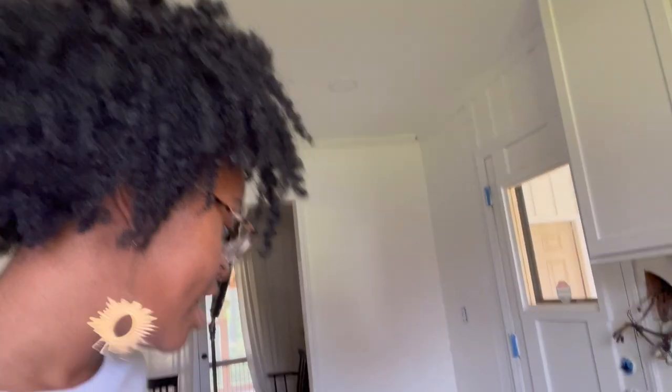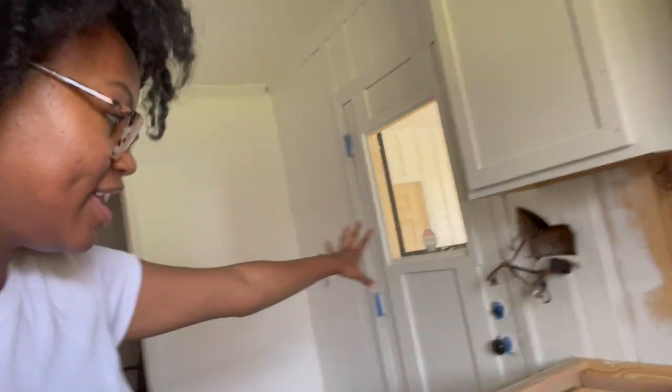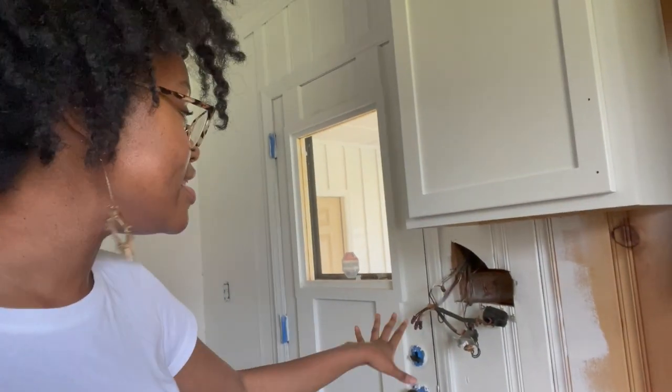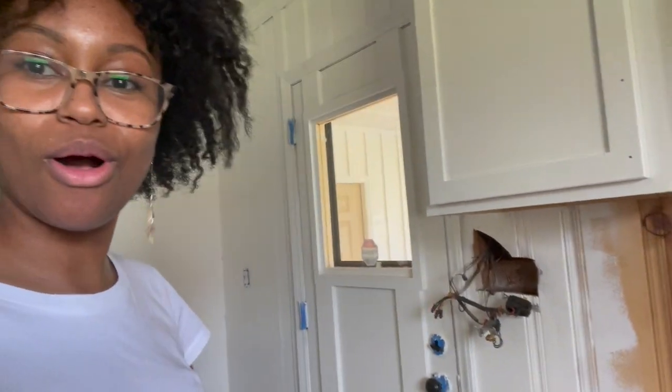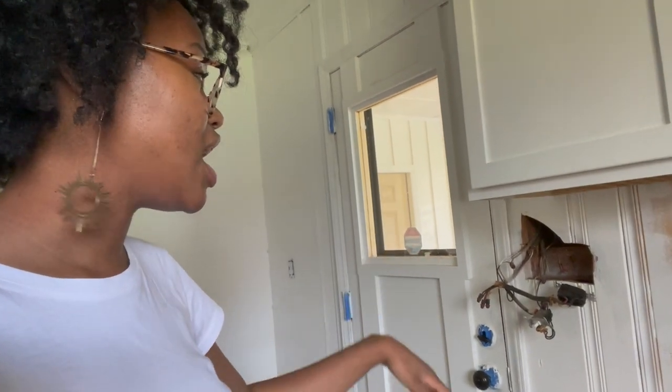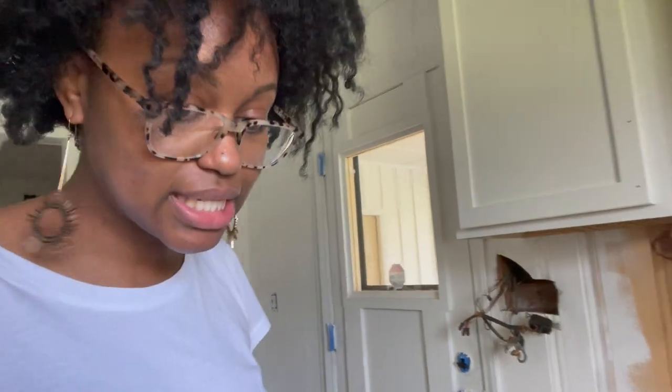And what else needs to be done? Oh, and then the light above here that I bought in my last video, it's gonna go up there. And then I need him to fix this situation because it's a mess. These originally were in like that wall oven thing, so that's why the cords are so long and awkward. So all of that needs to be fixed.